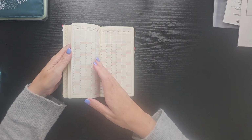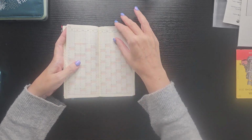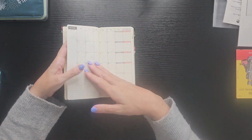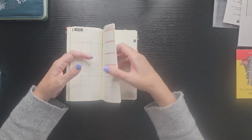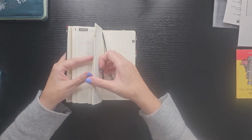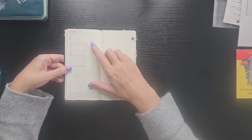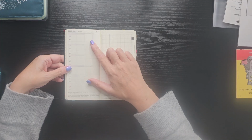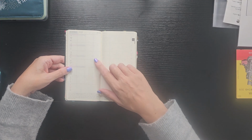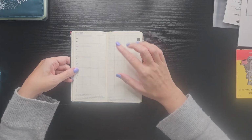So for Weeks, you are looking at your kind of year at a glance, your monthly verticals, and then you've got your monthlies, and then you are straight into the weeklies, and it's great because this starts on the 1st of December, so you can use it just that little bit early and really enjoy yourself and get the most out of your planner.